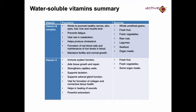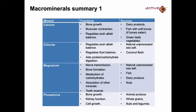Then we have vitamin C, which I think is probably the most popular vitamin. Everyone knows about vitamin C. It looks after our immune system, getting rid of coughs and colds and that sort of stuff. But it also looks after stuff like capillary walls, lactation, making sure the adrenal glands are working, and helps healing of wounds. We get it from fresh fruit, fresh vegetables, and also some organ meat too.